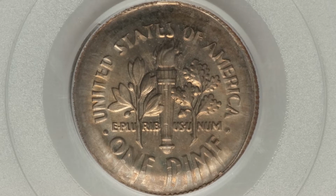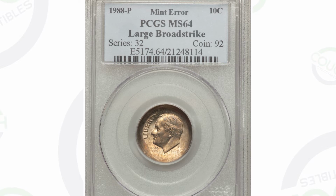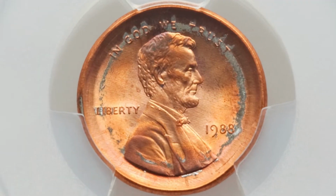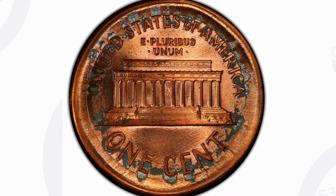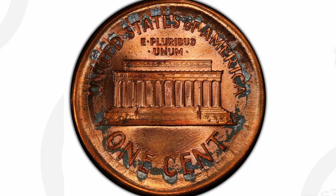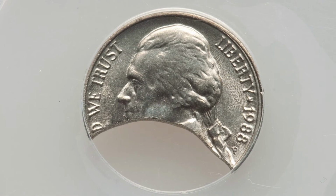So of course, the higher the grade, typically the more money you will get out of the coin, so better condition, higher grade, right? This coin ended up selling for over $100 at auction. Here's a 1988 Lincoln cent that has been broad struck, multi-struck as well, graded by PCGS at an MS65 red. This coin ended up selling for $360 at auction. Very obvious mint error there.